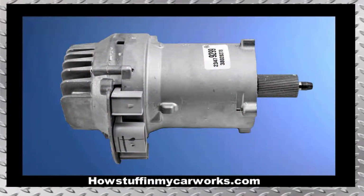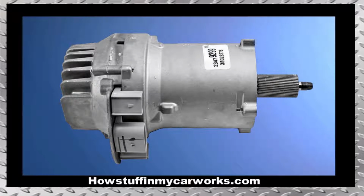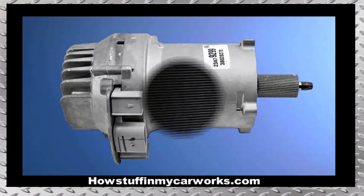2015 models have been recalled due to a defective electric power steering assist motor that can fail suddenly, causing the SUV to lose power steering, and as a result, the steering wheel becomes hard to turn. The repair involves replacing the defective motor with a new one.